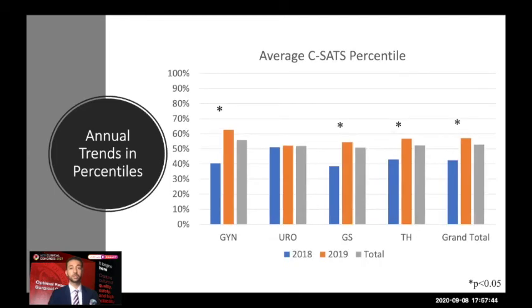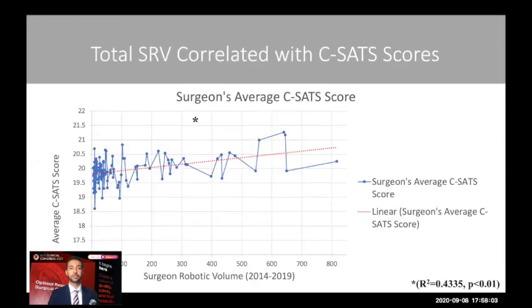Similarly, this was seen with an improvement in percentile when compared to peers. We saw that the 3 specialties had a statistically significant improvement in their percentiles from year 1 to year 2, and urology stayed about the same. Finally, we wanted to see if the CSATS score correlated with a surgeon's expertise and overall experience. And we found that there was a positive correlation with surgical volume over 6 years, and their average CSATS scores.